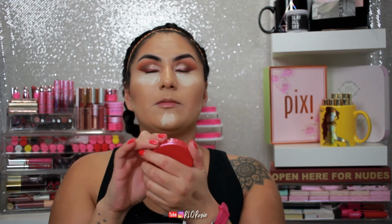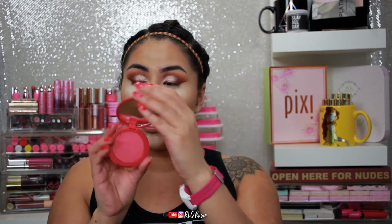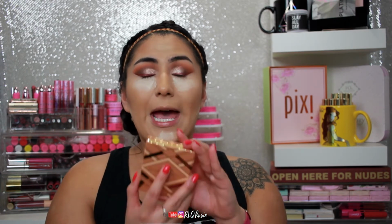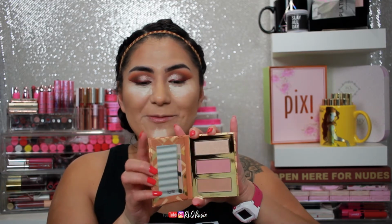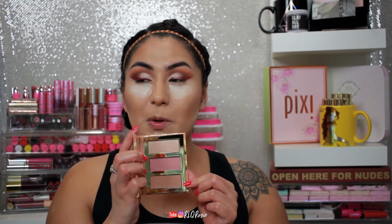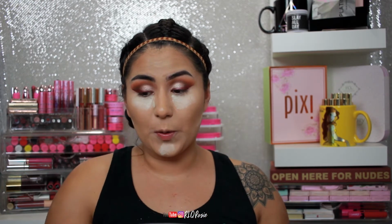They sent me the Natural Beauty Amazonian Clay 12-Hour Blush. But I think this might be a little too rosy for me right now, especially with the red on my eyes. So I'm going to go into the Hampton's Weekend Contour Palette. And this is actually really neat. It has the highlight, the blush, and the bronzer. I went with a little bit more darker bronzer, but I am going to go into this blush here.